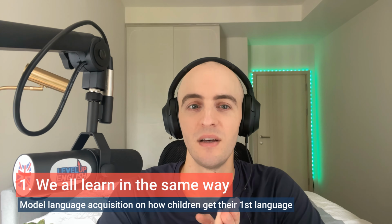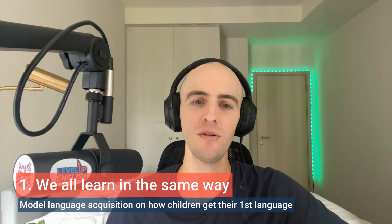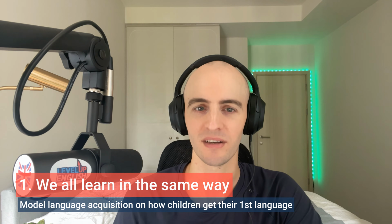The purpose of these stages is to show you how your brain acquires a language. Remember, not learns a language, but the acquisition of a language in your brain. The idea is if you know these stages, if you learn about this input hypothesis, then you will be better equipped and more ready to reach fluency in English. So the first one is we all learn a language in the same way. We're all the same in that sense. If we model how children acquire their first language, we can experience more success.